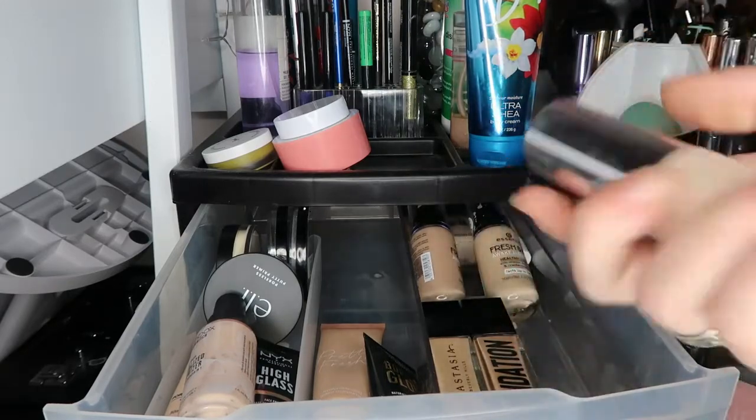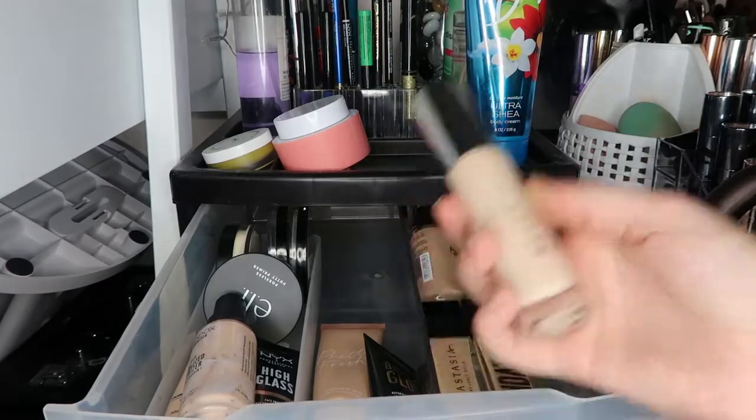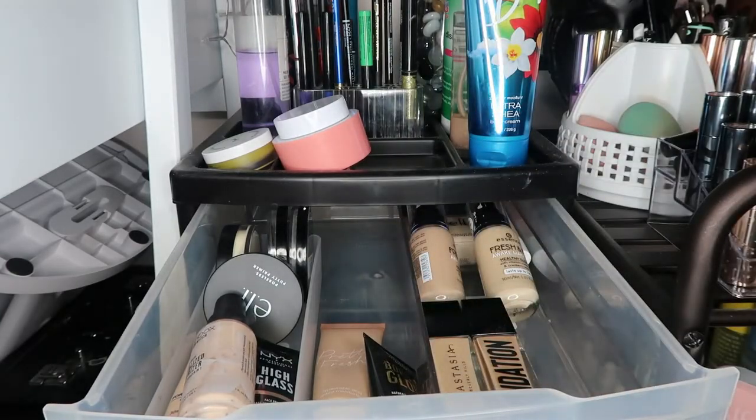The Becca foundation is the one that I'm going to get rid of. I found that it was just too full coverage. Plus, it's just too light now, so I'm just going to get rid of it. I don't really like full coverage foundations.